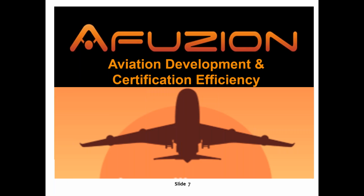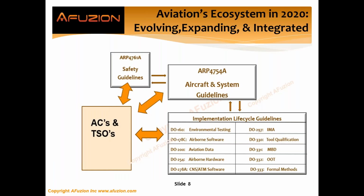Let's begin how to understand and apply improved development and certification efficiency. Now, we have a new ecosystem for you. It's continually expanding. The world is expanding, you know that.